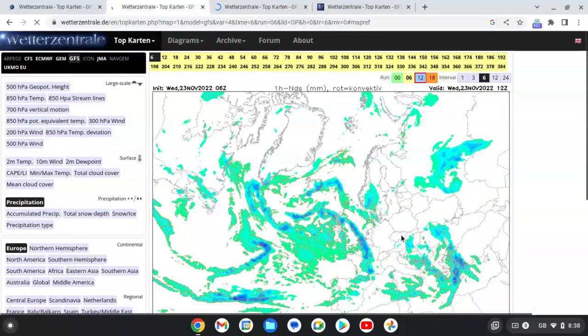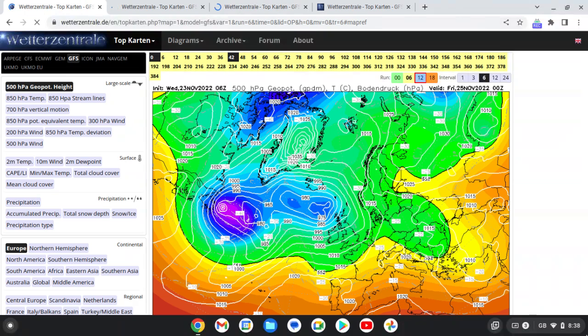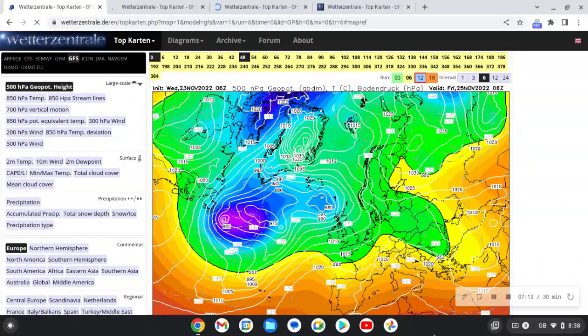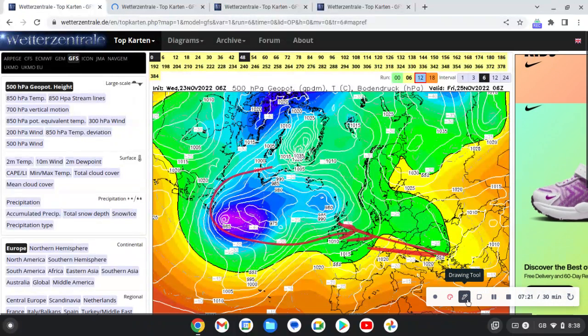Okay, so we will go over here and we will carry on. So, as I said, we carry on bringing in then westerlies, nothing much cold. Carry on bringing in them westerlies, so nothing interesting going on there.